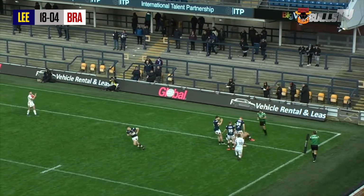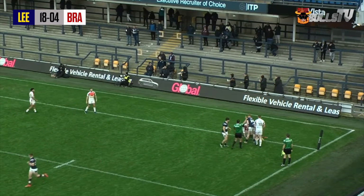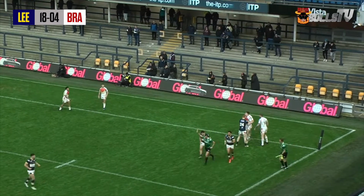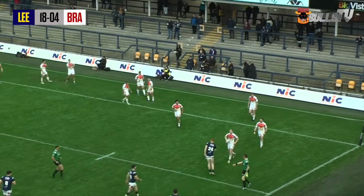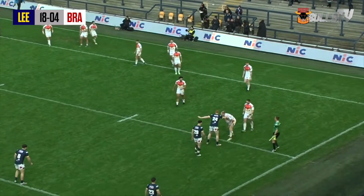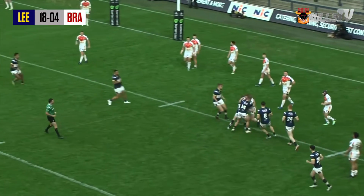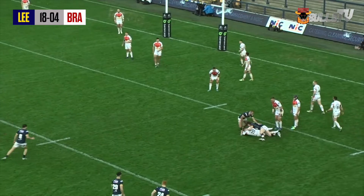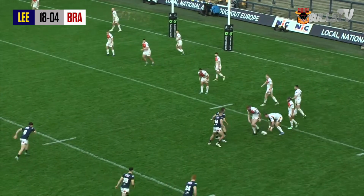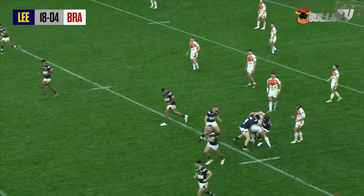He's over the line, but Kieran Gill, an exceptional try-saving tackle there. Bradford's leading try-scorer last season. Kieran Gill preventing Liam Tyndall grounding the ball. It's no change to the half-time score. Leeds 18, Bradford 4 here at Headingley. As Bradford now, after that great defensive effort from Kieran Gill, the Bulls are moving the ball out of dummy half here with Ben Blackmore.